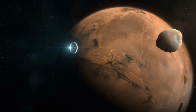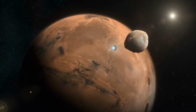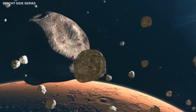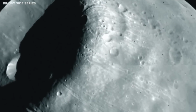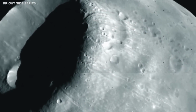Its proximity to Mars subjects it to intense tidal forces that are slowly pulling it inward. Scientists estimate that in about 50 million years, Phobos will either crash into Mars or break apart into a ring of debris. This phenomenon highlights the delicate gravitational balance that governs moon-planet systems.